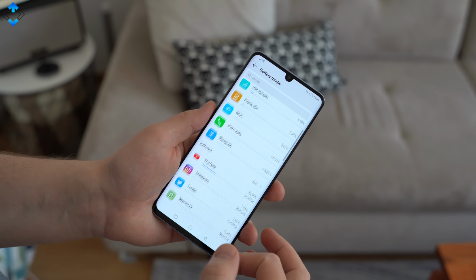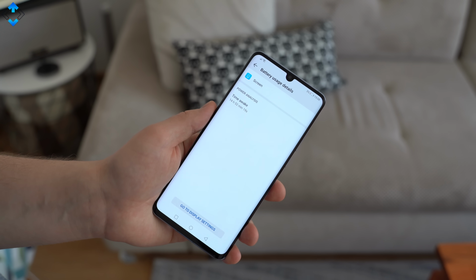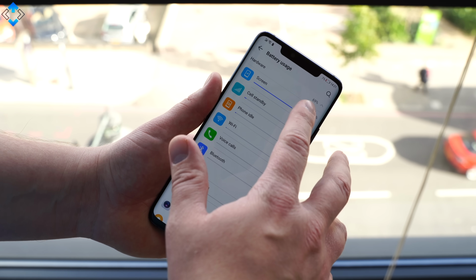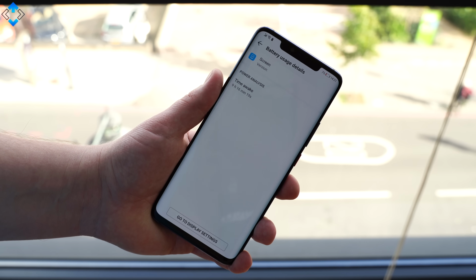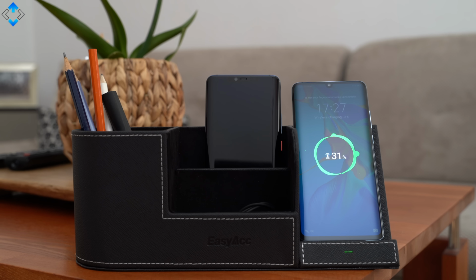Both devices have 4200 mAh battery, and both of them perform equally well. Depending on how you use the device, you should expect to get from 7 to over 10 hours of screen on time. Both phones can be recharged in just about 1 hour, and there are wireless and reverse wireless charging features.